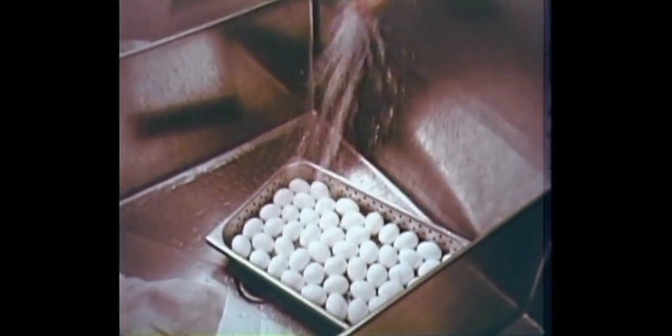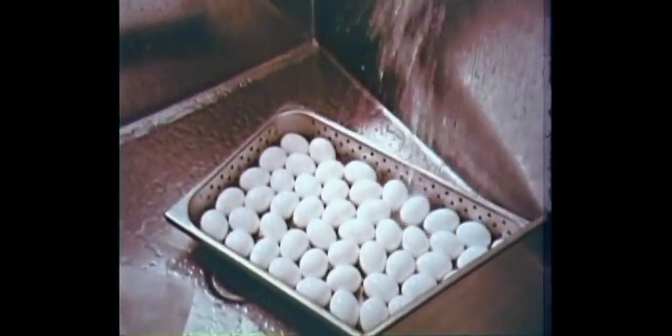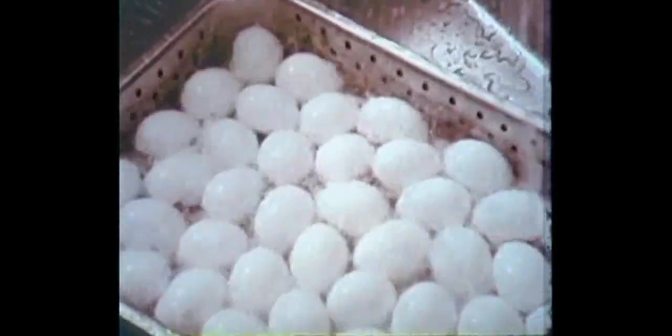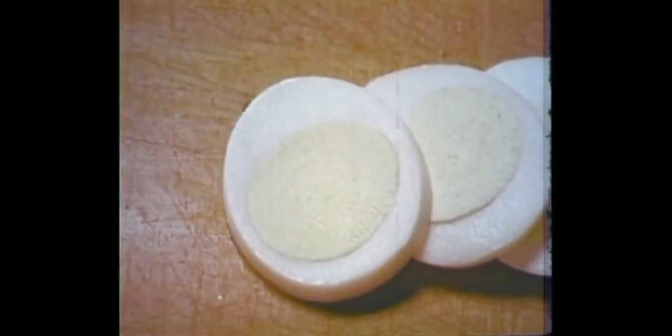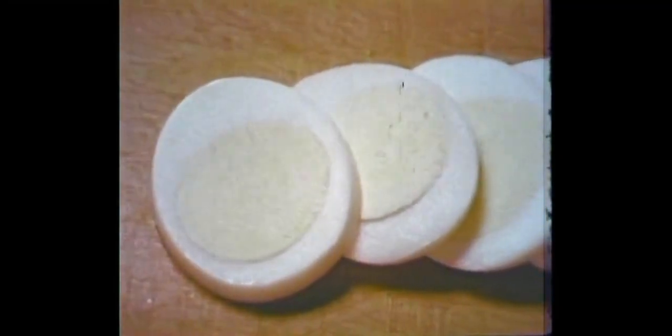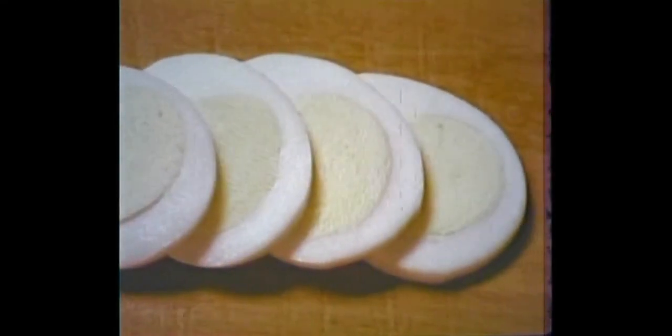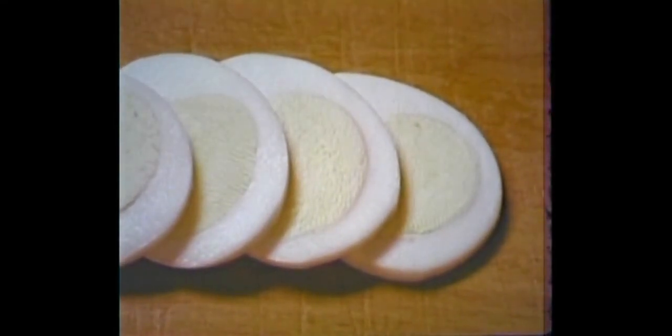When finished, cool the eggs quickly to help prevent a green ring from forming around the yolk. This will also make peeling the eggs easier. Hard-cooked eggs should look like this. Whites firm but tender, with the yolks firm but not rubbery. And there should be no discoloration where the yolks and white meet.